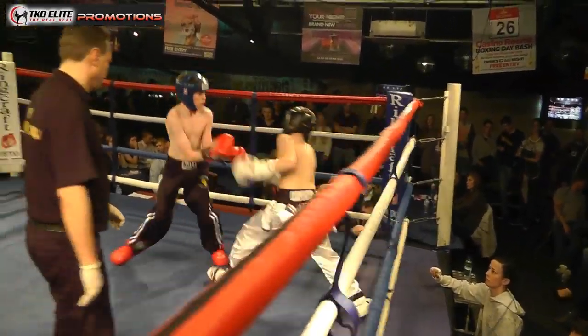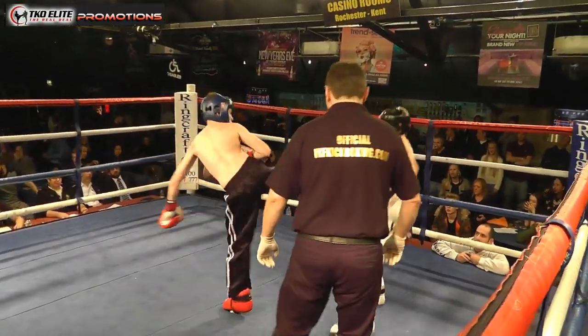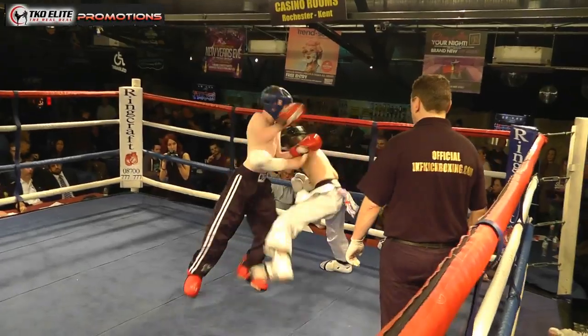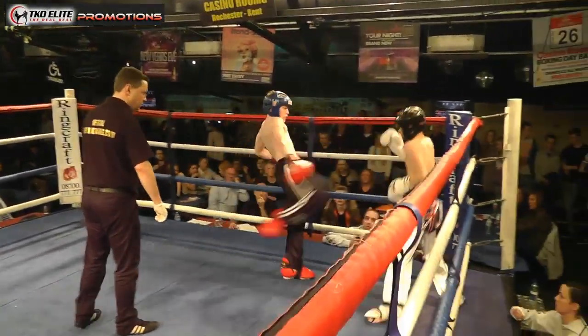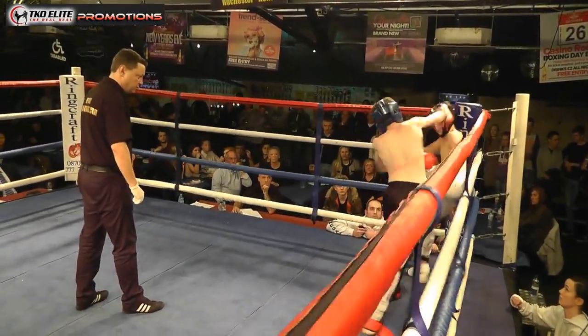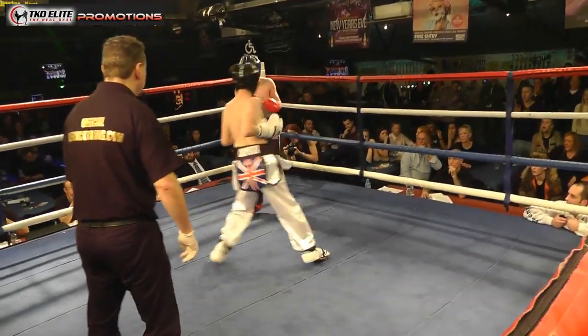McFadden, though, happier to stand and trade with him now. Much better start to the second round from the lad in the blue corner. Spins, just slightly telegraphed, so Carpenter could see it. But he pushes in again and McFadden turns him, looks for the right roundhouse. Better start from the blue corner. Much more intent here in the opening of the second round.